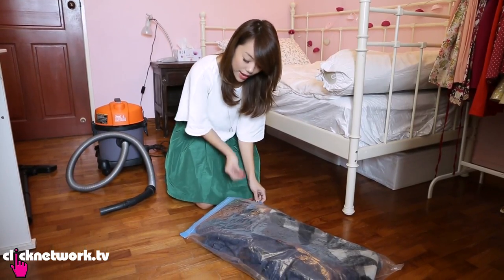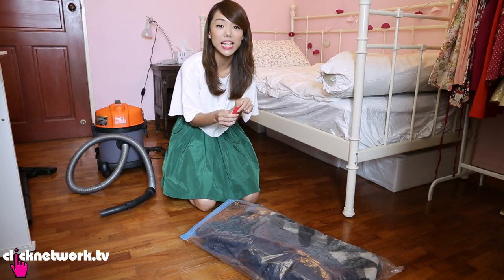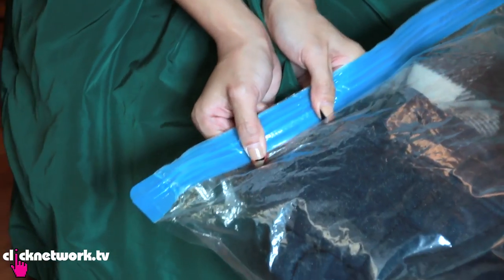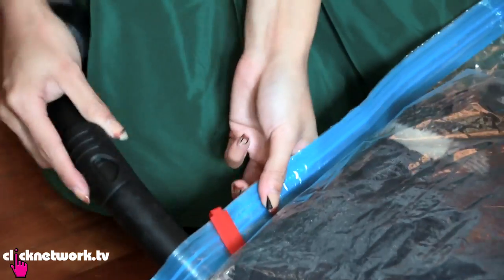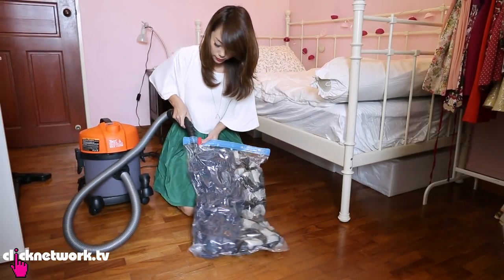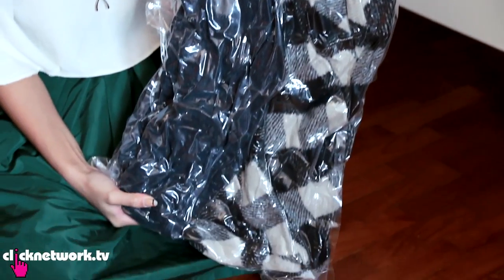Every vacuum bag comes with this small little clipper over here. What this does is that it helps assist you in securing the ziplock. So you zip as much as you can. And then you leave a small opening for the vacuum tube. Make sure it's securely fastened. And just vacuum it. There you have it. Look how much space is minimized.